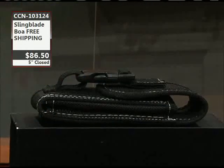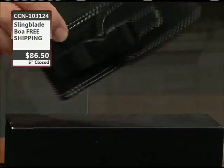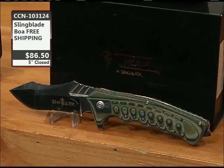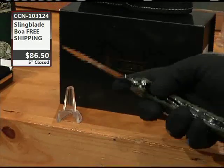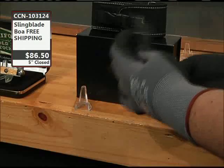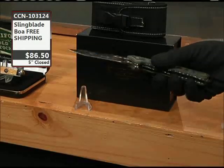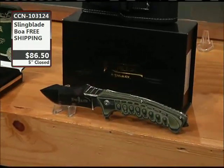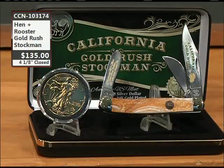This is a 5-inch handle. The sheath, 1080 denier nylon sheath. You can wear it either way. You can do horizontal, you can do vertical, or you can use the clip on the back of the knife. And this one, I think, is the 8Cr13MoV steel. That's a new steel, fairly new anyway. It's a real pure steel. Solid, tough tactical by the new sling blades, 103124.